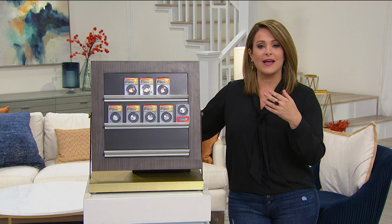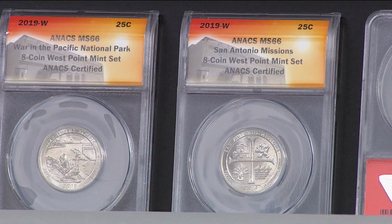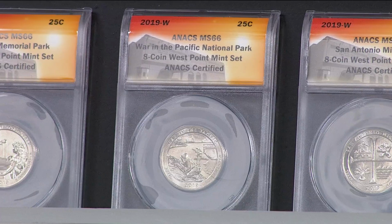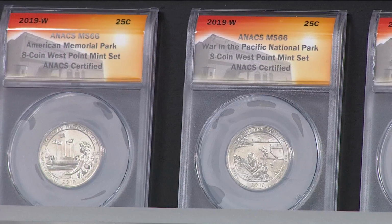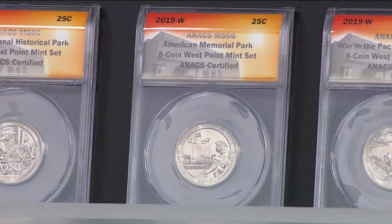But even, Mike, the fact that we've graded them, that they've come encapsulated to preserve that condition. These are all things that normally a customer, if they could find these little treasures, would have to do on their own, right? Absolutely. And understand the certification alone on these is going to be $30 to $40 per coin.